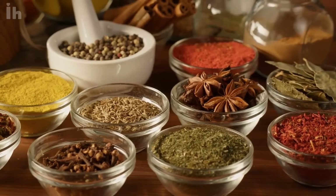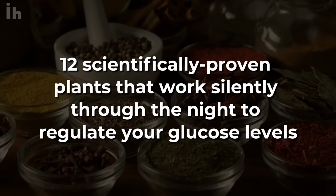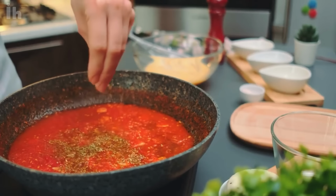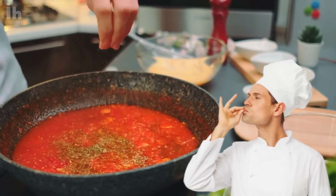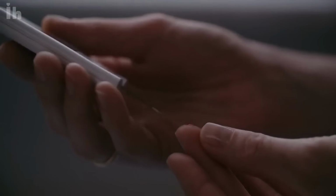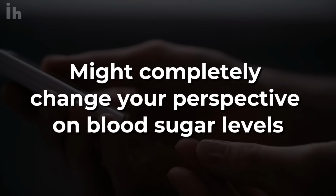In this video, we reveal 12 scientifically proven plants that work silently through the night to regulate your glucose levels. We'll discuss what makes them effective and how you can easily incorporate them into your daily routine. Make sure to stick around until the end. What we discover might completely change your perspective on blood sugar levels.